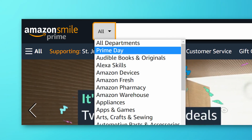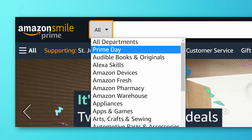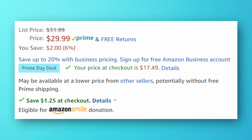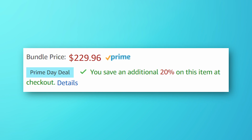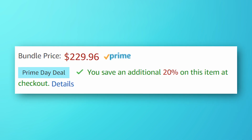Next, if you want to search for Prime deals specifically, all you have to do is go to the search box and do the drop down and click on Prime Day. That'll filter it just for Prime Day deals. Also, some prices might only show if you actually click onto the page, and then it'll say price at checkout, or other times on the sale page it'll actually say get an extra 20% discount at the checkout. So just be aware of those variations.